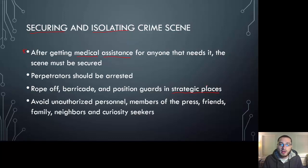Avoid any unauthorized personnel. There's always members of the press, friends, family, neighbors, and just rubberneckers or curiosity seekers that are going to come along and want to know what's going on. You want to make sure that they're not coming in tampering with your evidence, your crime scene, and that you're not letting any perpetrators out that might be trying to blend in and get away.